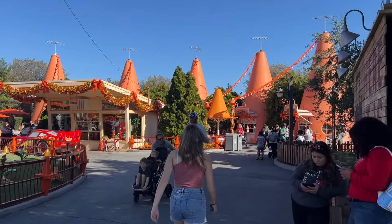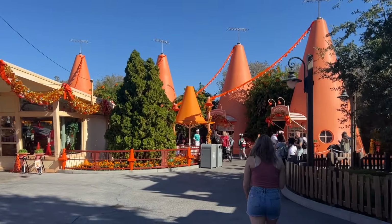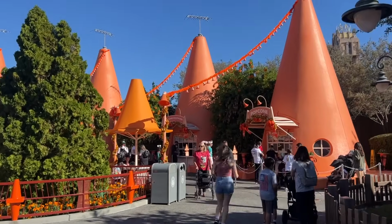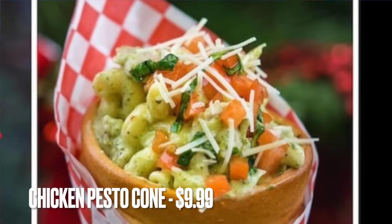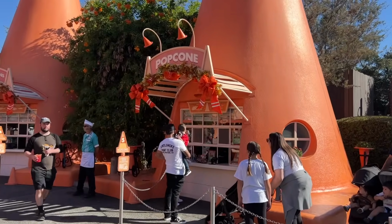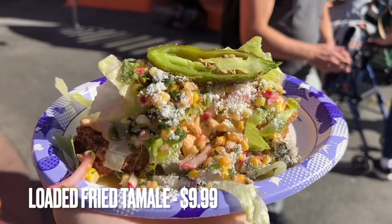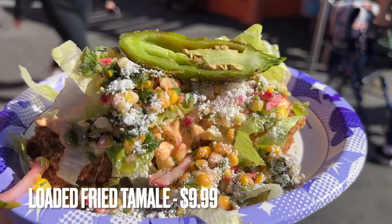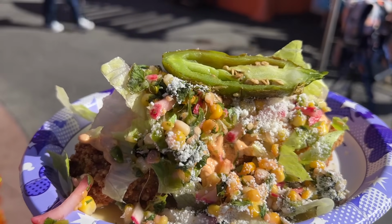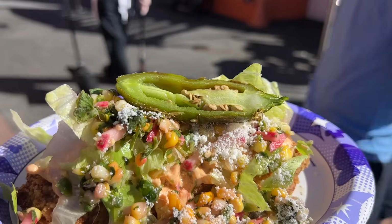Immediately after Flo's, we are popping right over here to the Cozy Cones, and there are a couple of Cozy Cones that have some specialty items. We've got the chili cone queso, which has a chicken pesto cone, and then the one we're coming to is pop cone here, which has a loaded fried tamale. And here it is. Wow, this is huge. The loaded fried tamale. I can't even see the tamale. It's covered in like this pico type sauce with some cilantro there and cotija cheese. We've got a jalapeno on top.